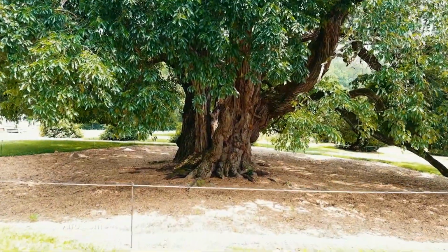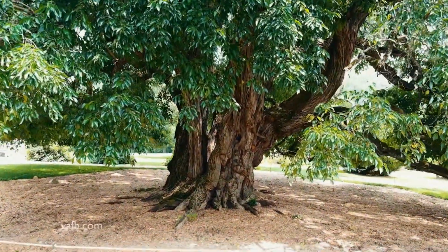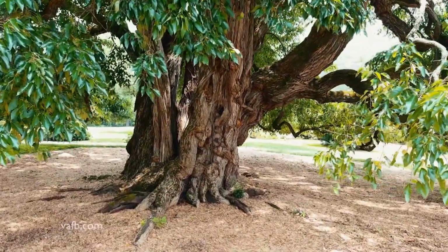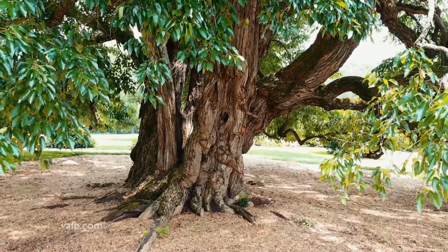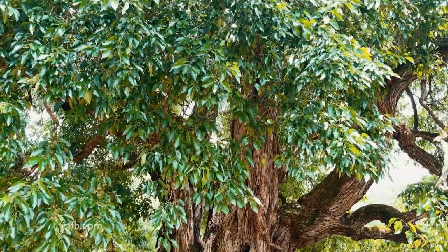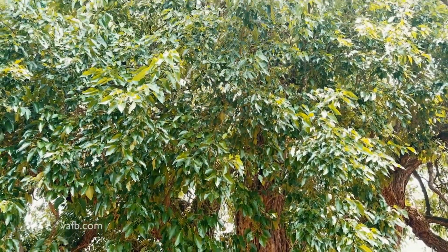What's interesting about this particular tree is its growth habit, in that it doesn't have one single trunk that's really easy to measure like most of the big trees that we have. Instead, it comprises 7 different trunks that sprouted up from the ground. And so this was an example of a tree that was very challenging to measure.